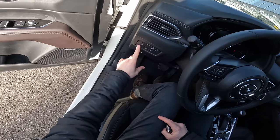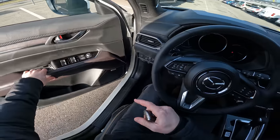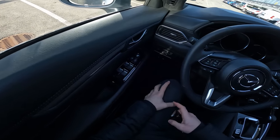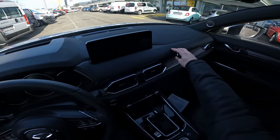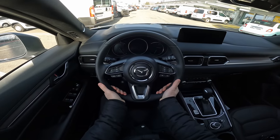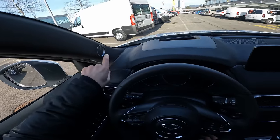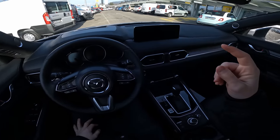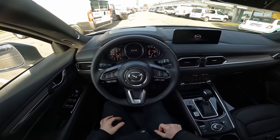Here we have also the buttons for lane assist, camera view, parking sensors, but all about that we will talk also in the review video. Everywhere here, soft and nice material, super, super good quality material inside the car. Also, the classic kind of steering wheel, I like it. And also the car comes with Bose sound system, head-up display, press the brake. Let me start the engine. Here is the start engine button.